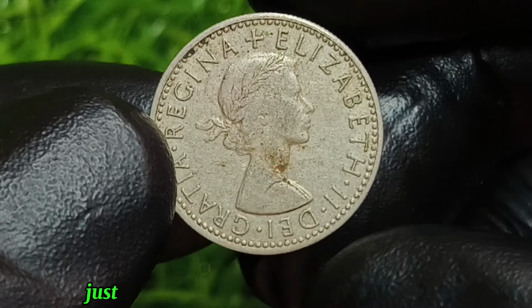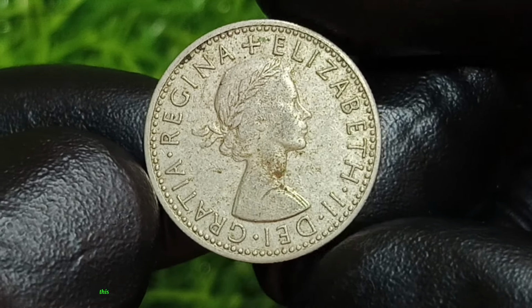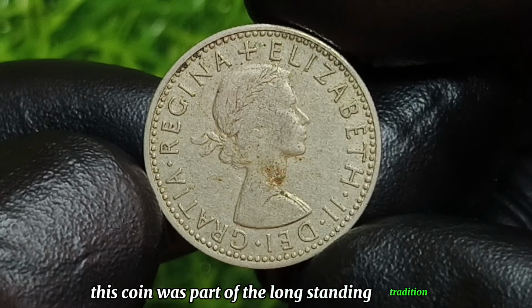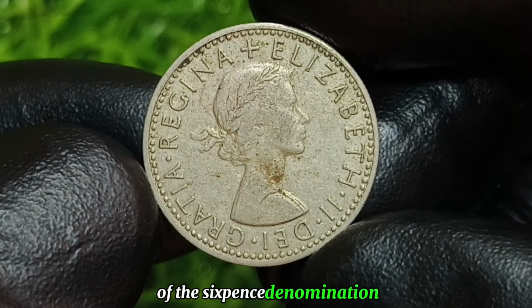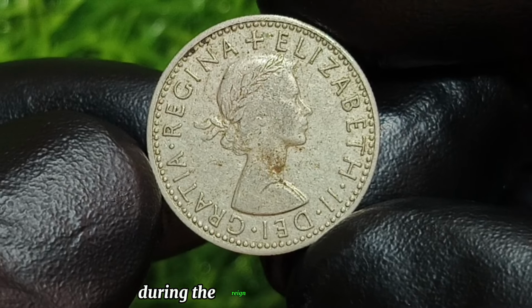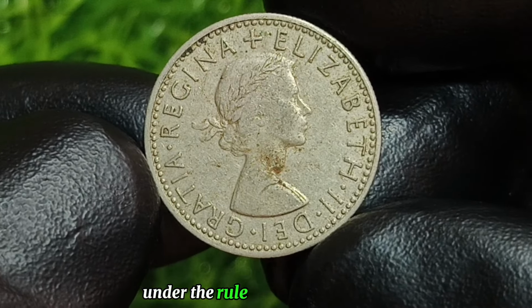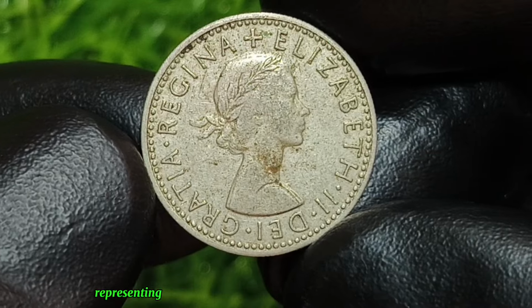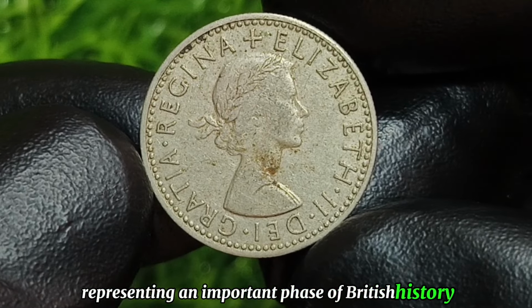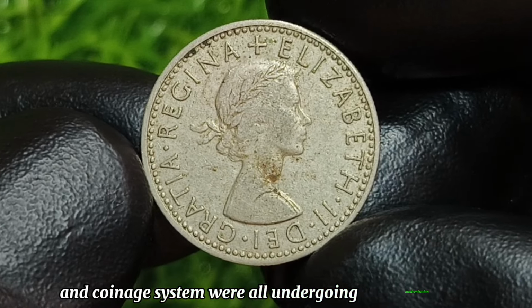system, just before the Great Transition to decimalisation in 1971. This coin was part of the long-standing tradition of the sixpence denomination, a value that had been circulating in Britain since the 16th century during the reign of Edward VI. The 1964 issue was struck under the rule of Queen Elizabeth II, representing an important phase of British history when the monarchy, economy, and coinage system were all undergoing modernization.